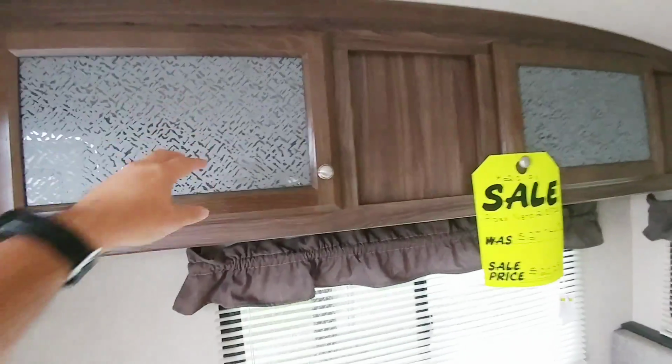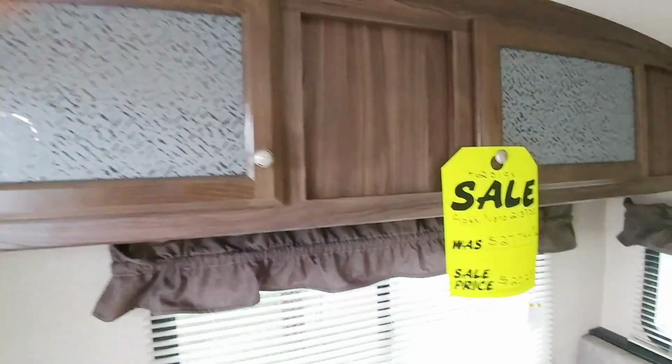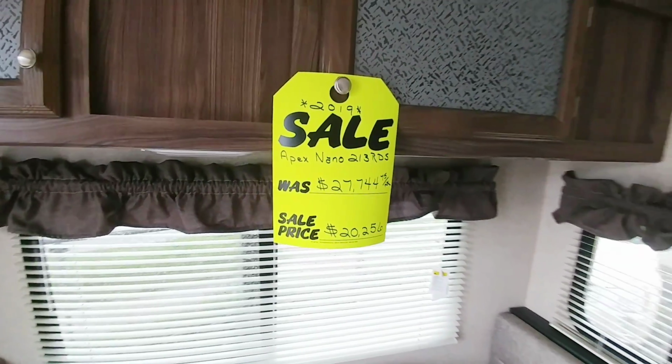Cloth curtains. Has more storage across the back here with this little texture printed glass. This unit has a price tag of $20,256.